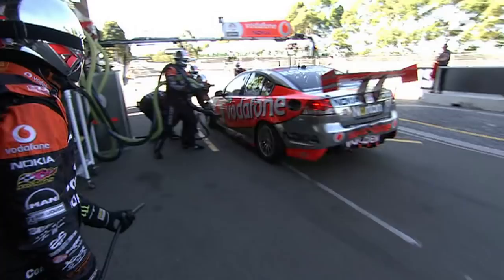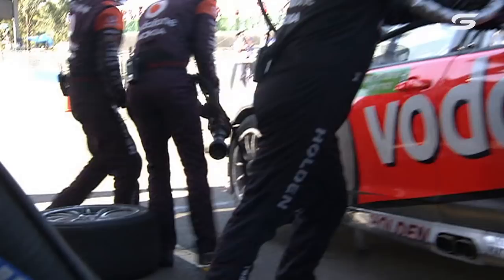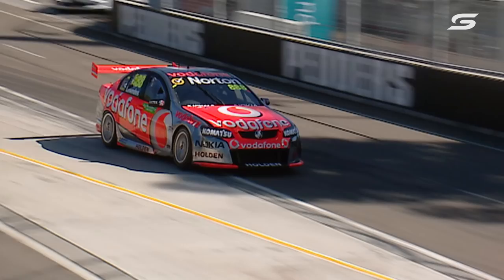Just a bit more drama added to the mix. Jason Bright, oil pressure on the track. And he's parked, which means that everybody's come spearing into pit lane, and Craig Lowndes comes in. Michael Caruso, race leader, heads out. When they went in, the gap was 5 seconds or thereabouts. And you can see that it's closed.